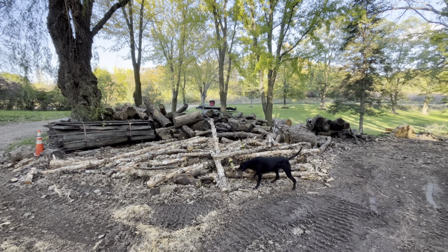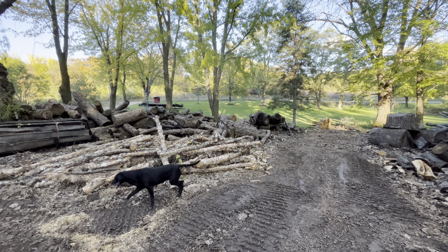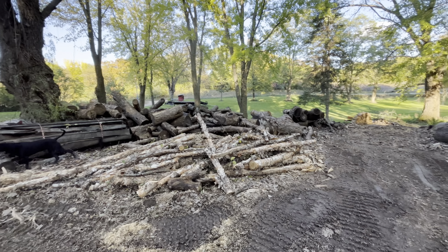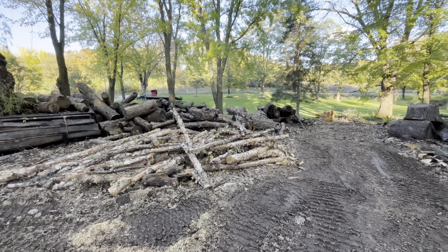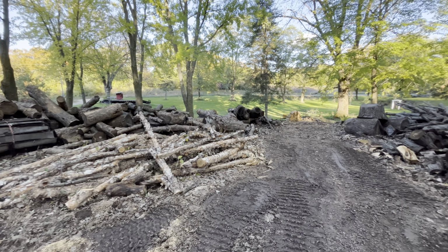I'm going to walk around our property a little bit today, just to show you what we've been up to since Bunyan. I had a couple loads of river birch dropped off here a couple weeks ago, and Dad and I got a chance to get through about half of it, maybe a little more. We got 2 face cords pulled out of it with the box wedge.